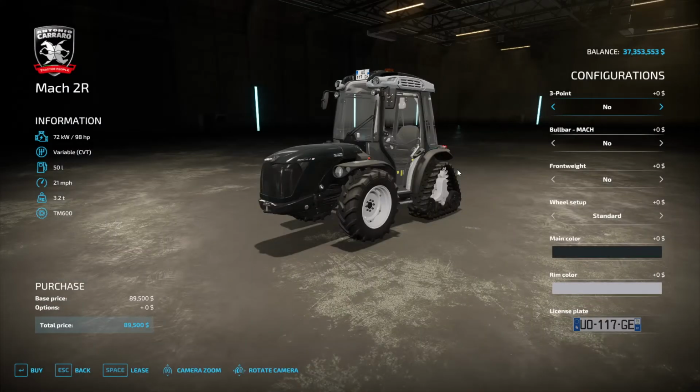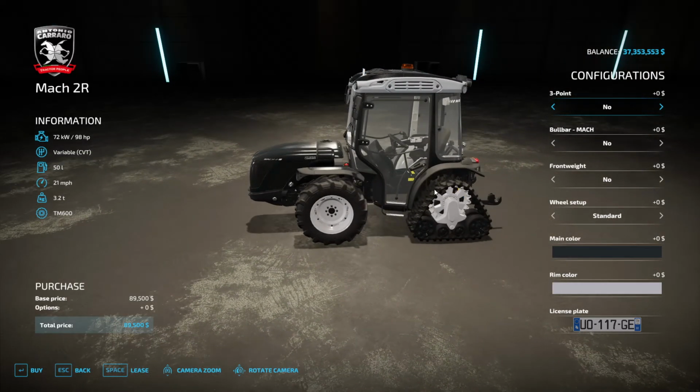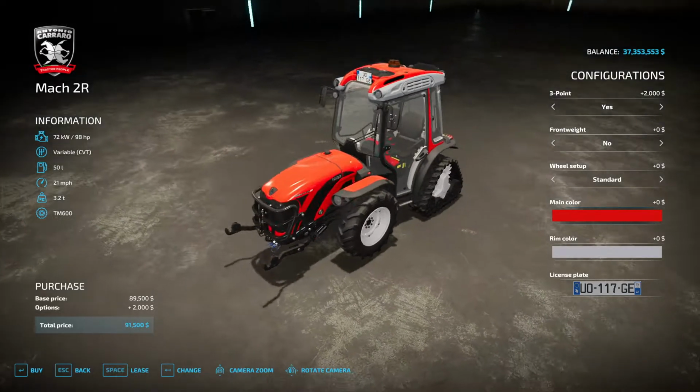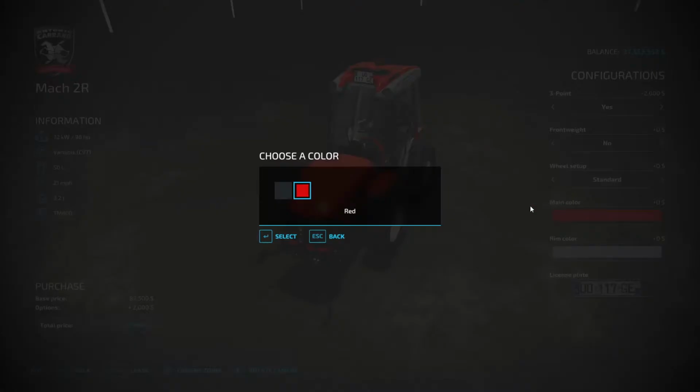The Mach 2R is the half track, I call it. 3-point. You've got the standard front weights. You can change your wheel setup between wheel weights and standard. And you can change the main color of the tractor to the Antonio Carrero red, or leave it as black.